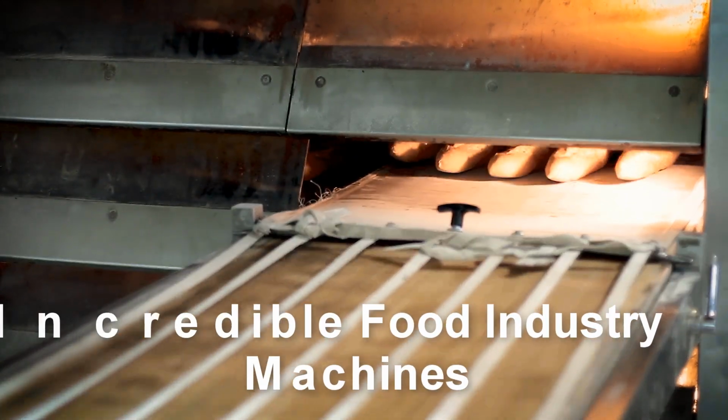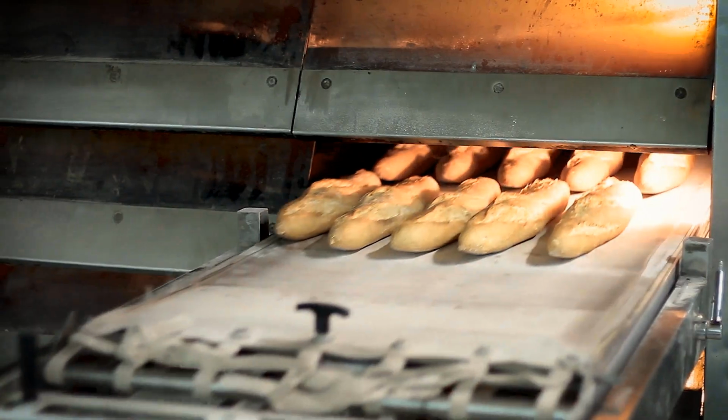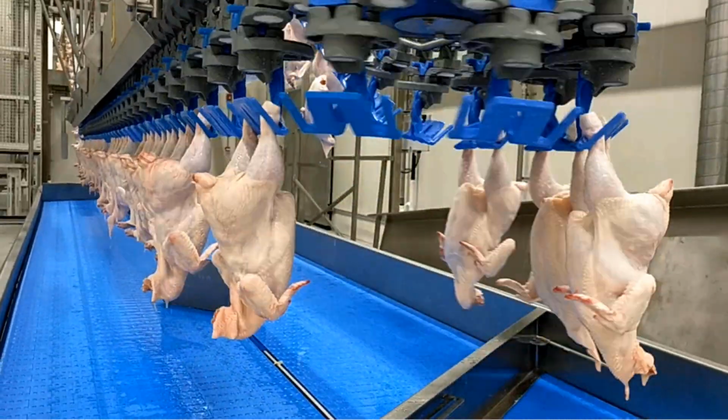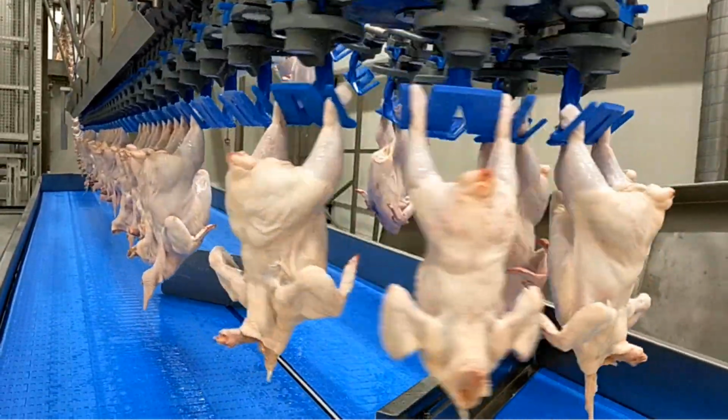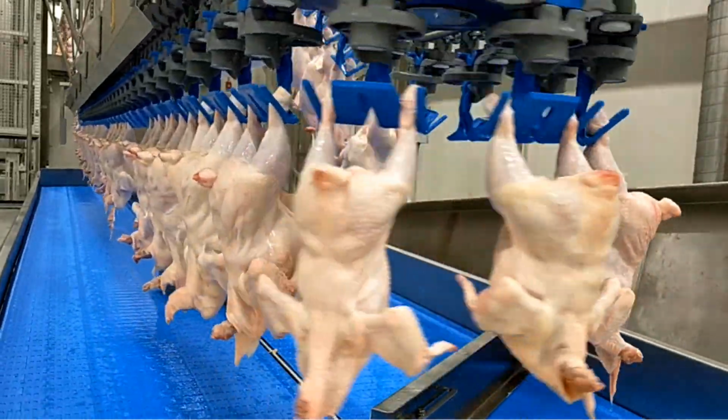10 incredible food industry manufacturing machines that are next level. Food processing is well known as one of the quickest developing industries around the world, which allows keeping the balance of making sure food is everywhere.